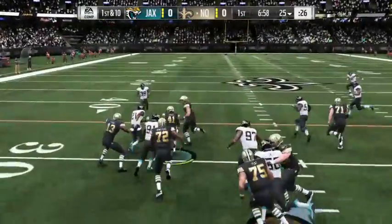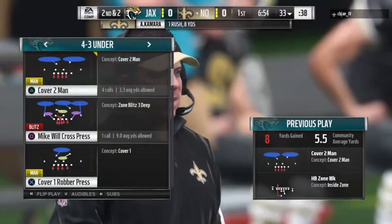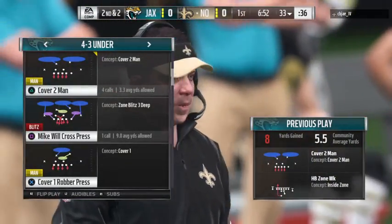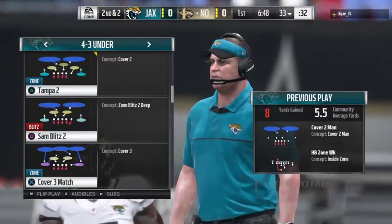They'll run it for the first time with Alvin Kamara. And able to stay on his feet past the 30 to about the 33-yard line. A good run there on first down, and it'll leave them with a 2nd and 2.